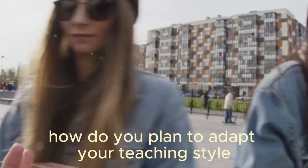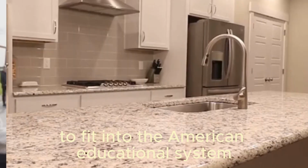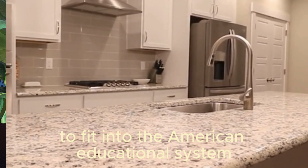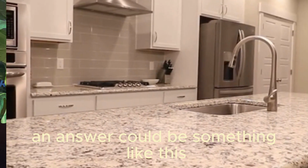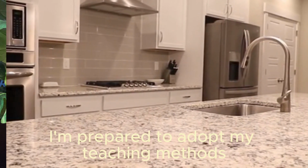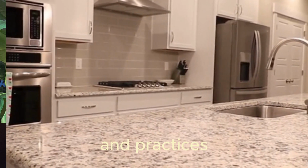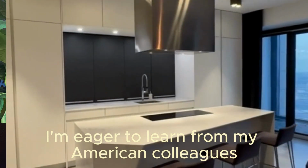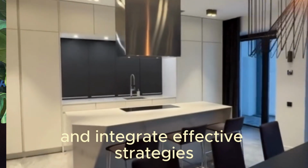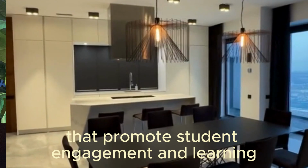How do you plan to adapt your teaching style to fit into the American educational system? An answer could be something like this. I'm prepared to adapt my teaching methods to align with American educational standards and practices. I'm eager to learn from my American colleagues and integrate effective strategies that promote student engagement and learning.